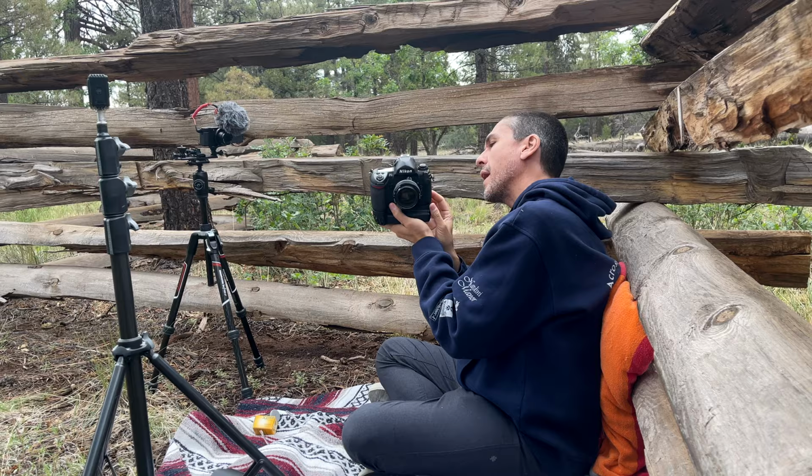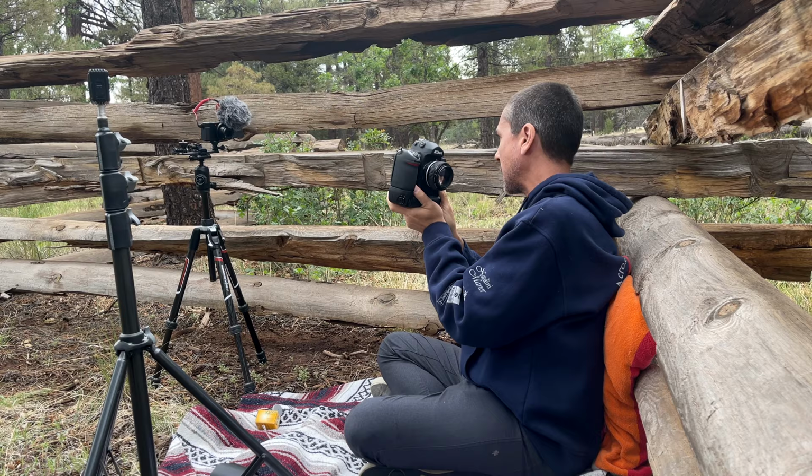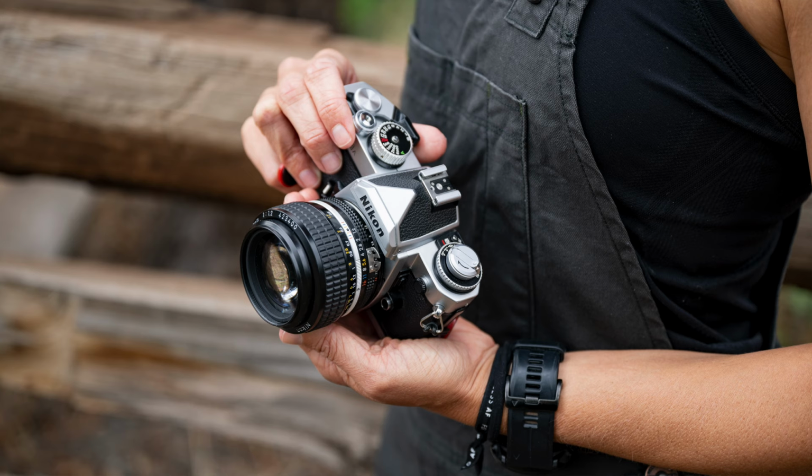Some would say, and I'd agree, that film photography is really photography in its purest form. We've recently acquired a couple of newer film cameras to add to our collection.